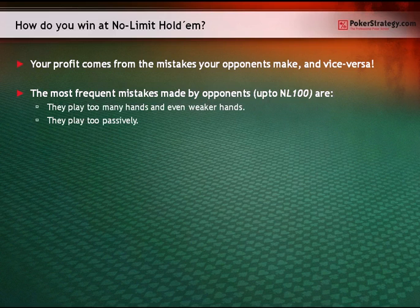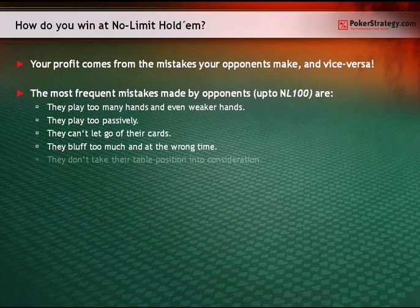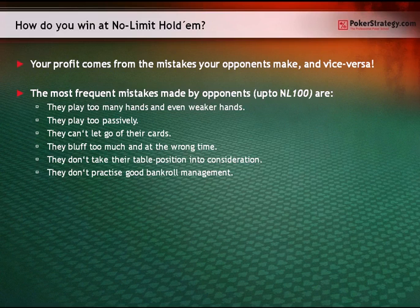They play too many and often weak starting hands. They play too passively. They have a hard time separating themselves from their cards and pay too much, for example, for speculative hands. They bluff too much, and at the wrong time. They inflate a large pot with a pure bluff. They don't take their table position into consideration. They don't practice good bankroll management, and their play is dictated by anxiety about their money.